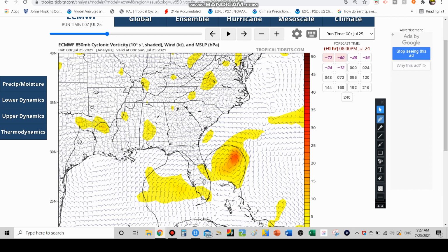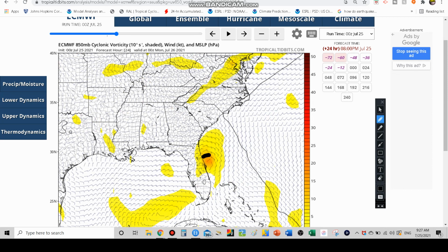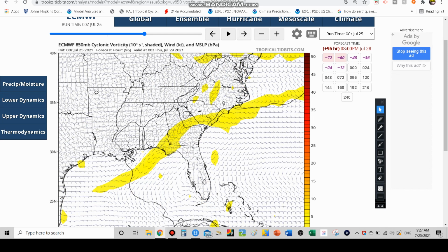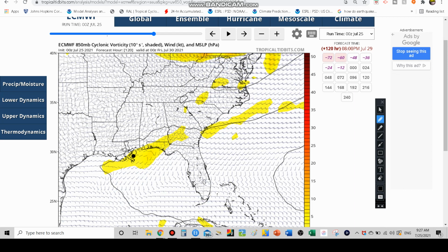Right, European model. This was 8 p.m. yesterday. All right, you can see there's this low center right there, moving towards Florida's east coast, right about there. All right, this is 8 p.m. tonight. 8 p.m. Monday, Tuesday. All right, so notice it doesn't move very much. It's not very much energy after that, but that's the low right there. It's very elongated at this point. All right, then it can move along a front. Maybe it gets caught up in a front and another stalled front and just pretty much drops southward again.